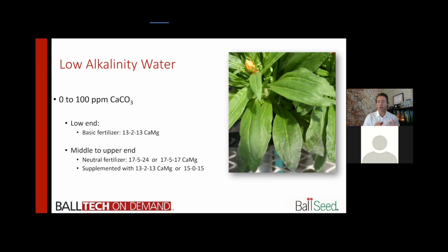If you're in the middle part of this range, say you're up around 75 to 100 parts per million, well, then we start to have a little bit more flexibility in what we can use. There are some fertilizers that are neutral fertilizers, such as 17-5-24 or 17-5-17 CalMag. You can see that with these fertilizers there's a little bit of difference, and we can help you get into the details on the fertilizer bag, and we'll look at a few differences in a little bit, but the main one there is calcium and magnesium versus no calcium and magnesium. So there are neutral fertilizers that have both, so that can be an important factor to look at.